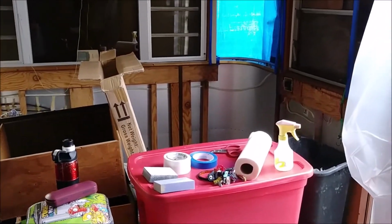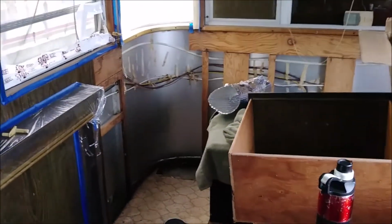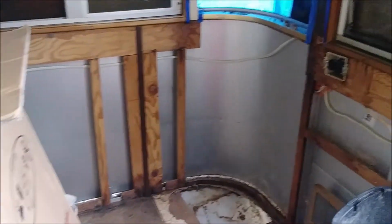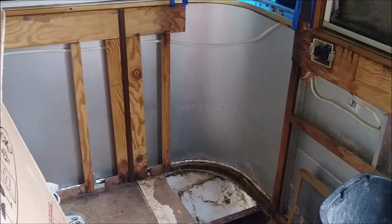Or maybe I should put a wall up, huh? That might not be a bad idea. Let's put a wall up in this thing and get that wall re-insulated, and fix the floor there. Oh, so much to do still.